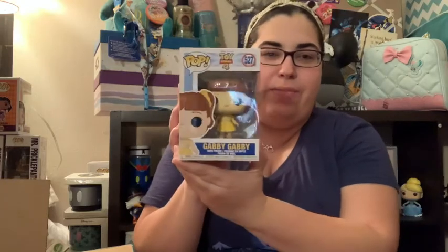I love this. Oh, my Toy Story Funko Pop collection is gonna be piling up and piling up. I can tell you that right now. So, the next Funko Pop I have. Oh, another Toy Story character. But this one, she played the villain. Even though I don't really think she was a villain, I think she was just very misunderstood and wanted to be loved. What toy wouldn't want to be loved? It's Gabby Gabby.